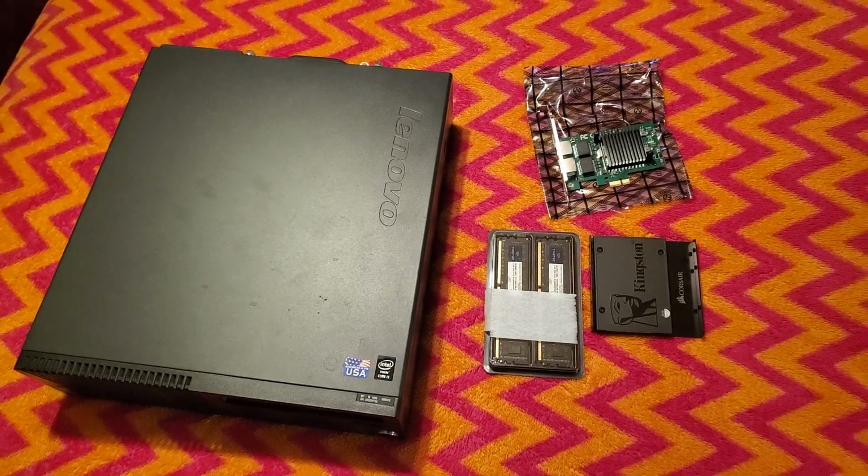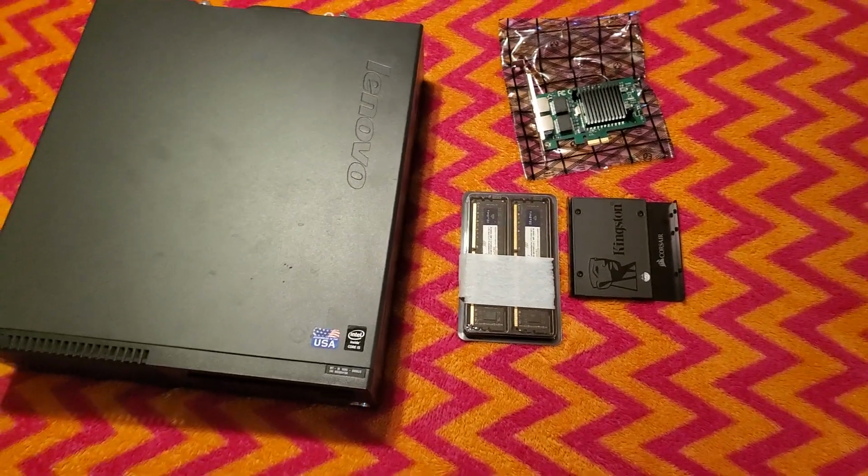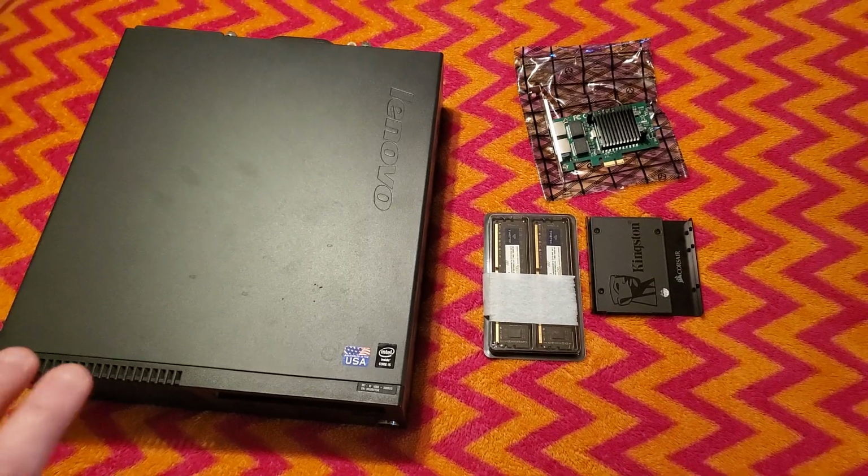Some of the more interesting options, I think it'd be cool to just run an Illumos on here, say OmniOS or Tribblix, and use IPF, right? Again, it's a simple firewall and router setup. Doesn't need much. You could do IPF.